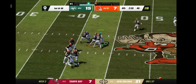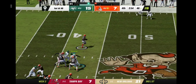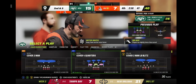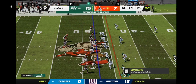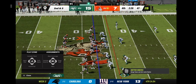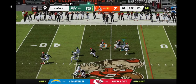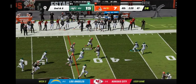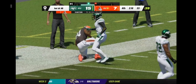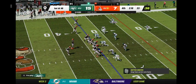On 1st and 10, Watson. Nice work to get 7 out of that, and it's 2nd down. A 7-yard pickup brings up 2nd and 3 at the 47-yard line. Now Watson. They set up the screen to Chubb. And he is out of bounds inside the 35. 14 yards, and it's a Cleveland 1st down.